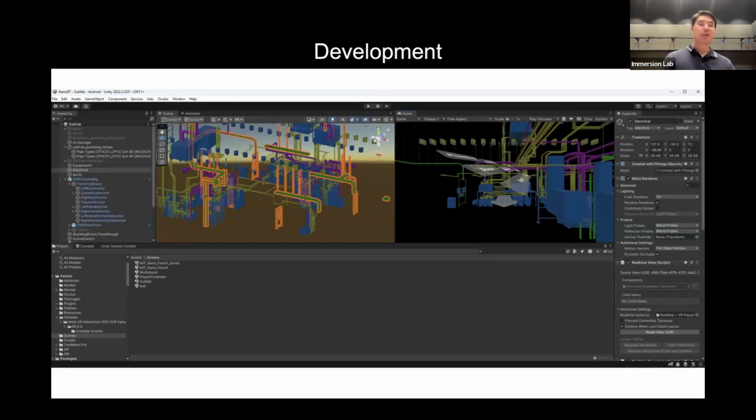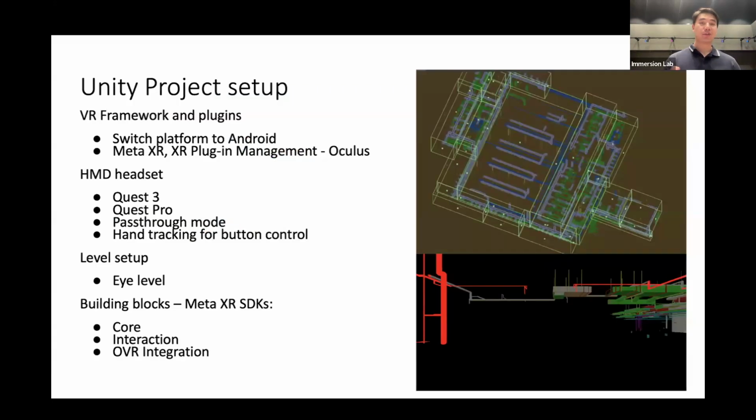There are many resources, and right now, especially with Gen AI tools, you can script any functionality relatively easily and fast, because many things are independent. Once you create a script, you can just drag and drop that component onto the object, and it should do the work. When you start the Unity project, you want to make sure you're setting it up in the right way, with the right platform. In our case, it was Android for Meta Quest headsets.